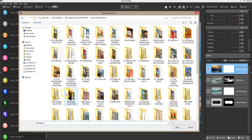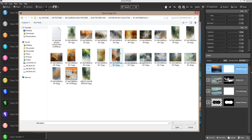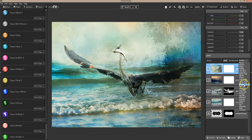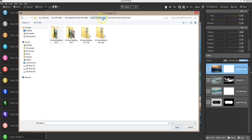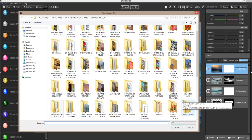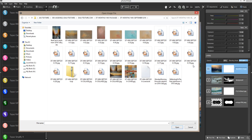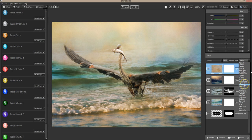How about, oh gosh, find it. Nature Splash Collection. Let's see. This might be interesting. This has got some fun markings in it. Too strong though. I'm really looking for something that'll help me get the right lighting and color tones. How about one from the new monthly mix? It's still got some pretty strong texture in there. Let's try this one. But not quite as strong as the other one.